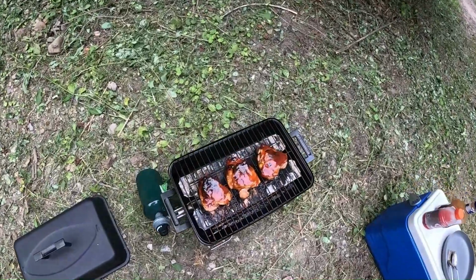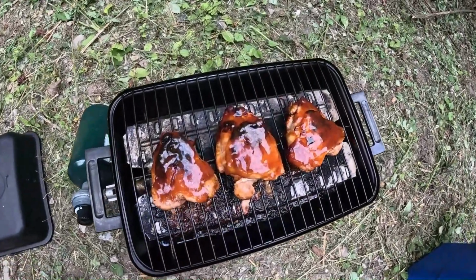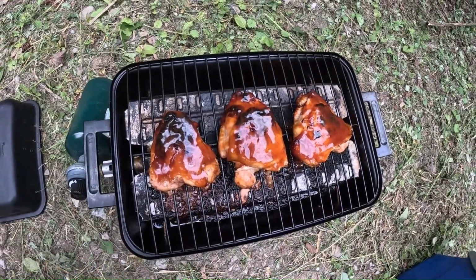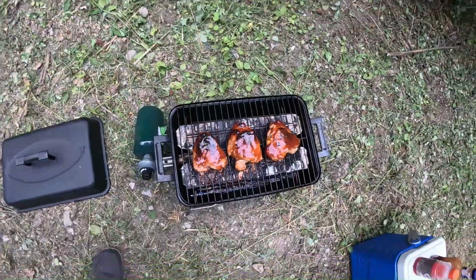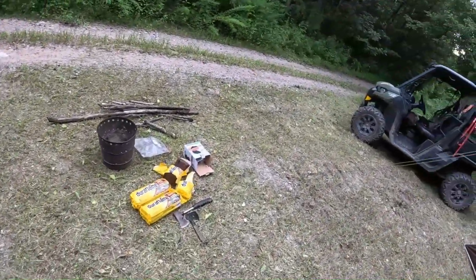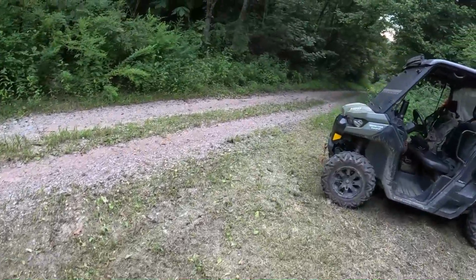You took the lid off. Let them simmer just a little bit. I think with the lid on, it's a little bit too warm, so we'll just let them simmer. But I did want to show y'all something. Check this out.